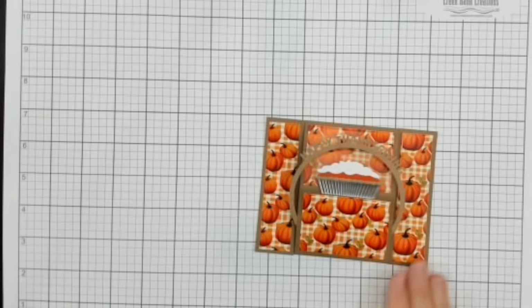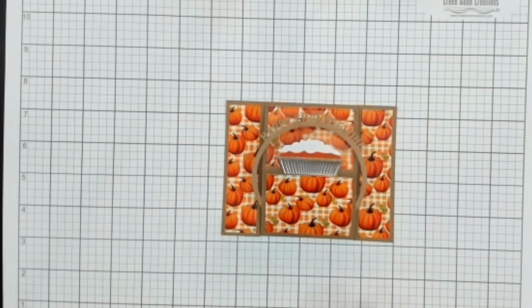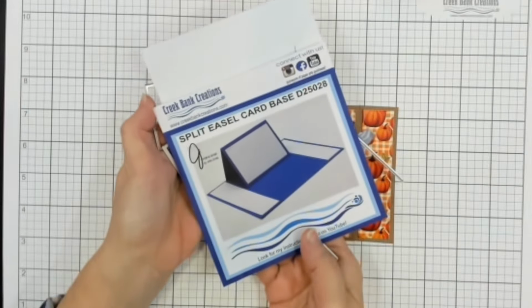Okay, so we're ready to turn the camera down and make a card. Awesome. We good? Yes. Are we down there? Yep. Okay. So we're using the card base, which is the Split Easel Card Base.